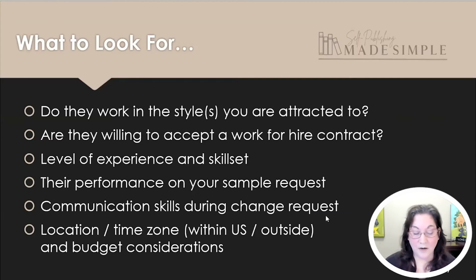And then I put in here, consider their performance on your sample request. And I'm just going to pause that thought, because I'm going to go into exactly what I recommend you do to vet out which illustrator you're going to work with. And it involves getting a sample. And then during the process of working through this sample, you're going to have an opportunity to see how they are with their communications, how quickly they turn around any change requests that you have on your sample, and how the location and time zone impact your ability to communicate and impact the budget. These are the things that I recommend that you look for when you're thinking about an illustrator.